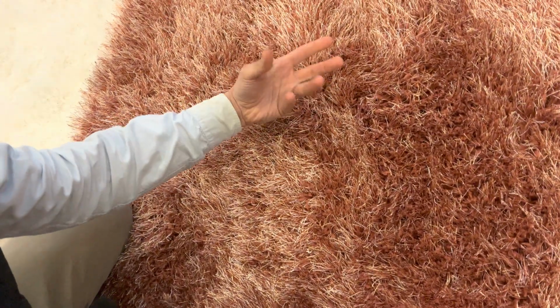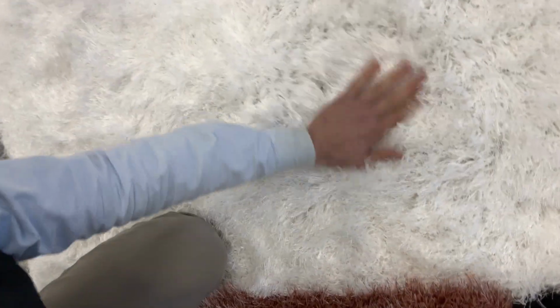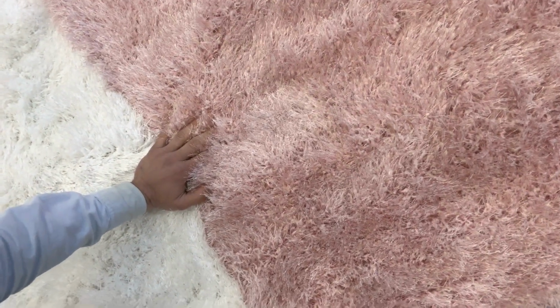And yeah, as you can see on this particular one, it's got almost like a multi-tonal effect, whereas on this black, it's more of a flat color. Still soft since they're polyester, and both the thick and the thin yarn are relatively soft. It's got a nice wet feel to it. And then you got the bone color or this ivory, which also has a very soft, plush feel to it. The pink too is also a flat color.